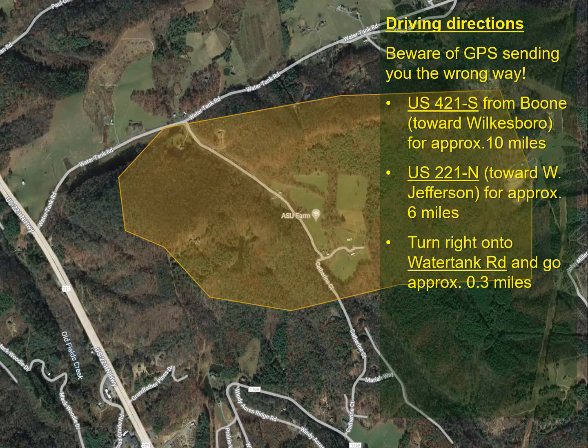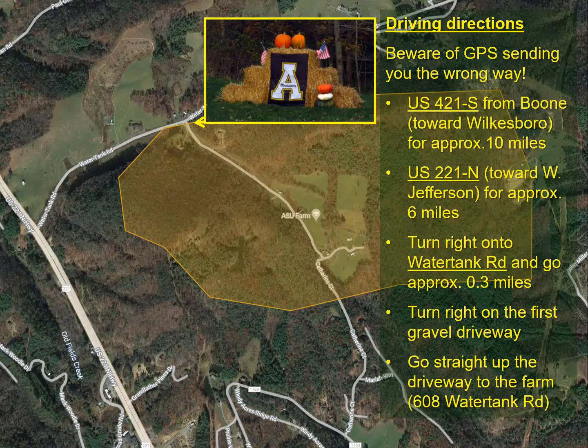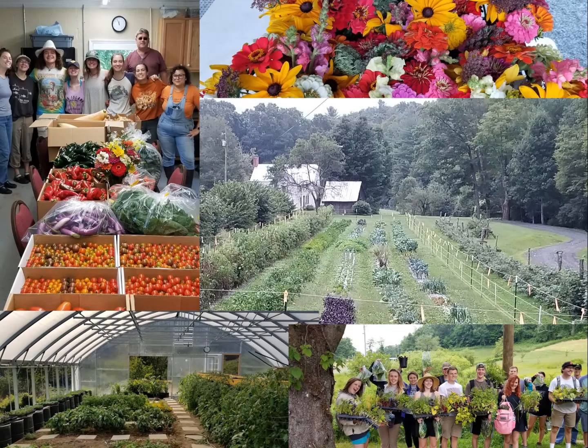And then you go just less than half of a mile and turn right onto the first gravel driveway. Watch for the fall color decoration with the mountaineer flag, and that tells you where to turn. And then stay straight on that driveway until you get to the gate and enter the farm. They ask that people please park right there at the entrance. There's a couple of porta potties there and a couple of spots where you can pull the car off the road. Now, as I said, this is an active farm.